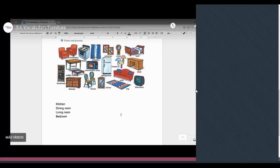Okay, tell me about your bedroom. And my bedroom has two baths. Two bathrooms? Bathroom. My bathroom. Baños, ¿verdad? Ajá. Entonces podemos decir, my bedroom has two bathrooms. Okay. My bedroom has a mirror, a curtains, and a picture. And a picture. Excellent. Thank you, Hazel.